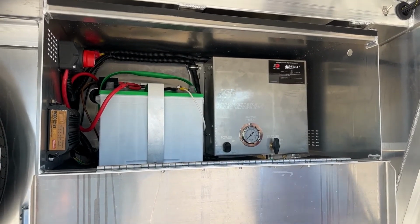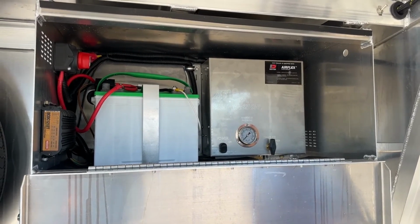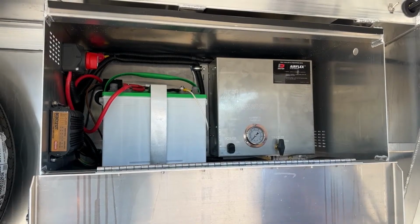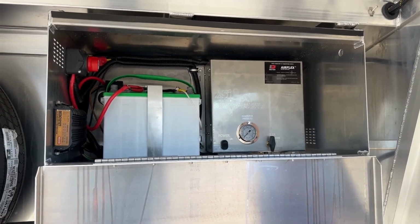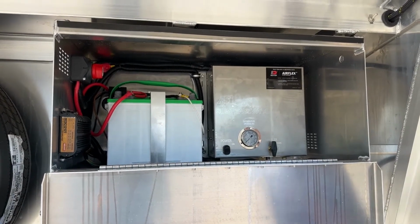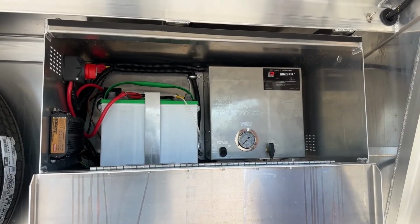So you can use this trailer as is without the air ride bags aired up, but that is gonna be your best feature on this trailer, is having those air ride bags aired up. It's got its own leveling valve, so you don't have to worry about knowing how much air to put in them. It will stop itself once it gets to the proper ride height.